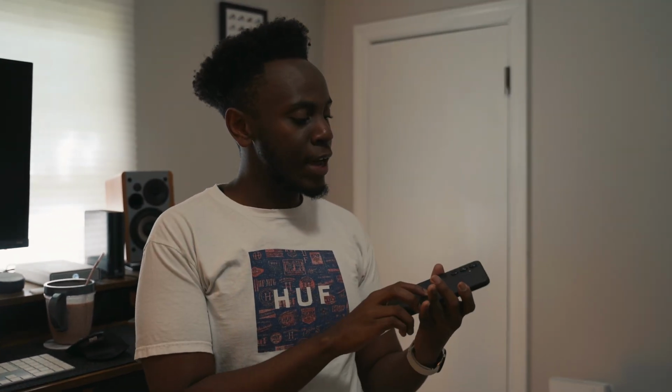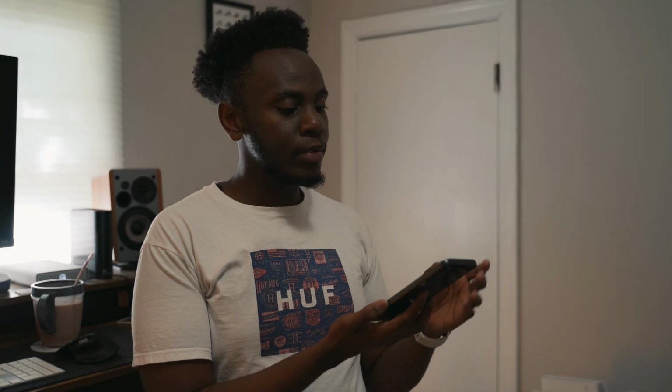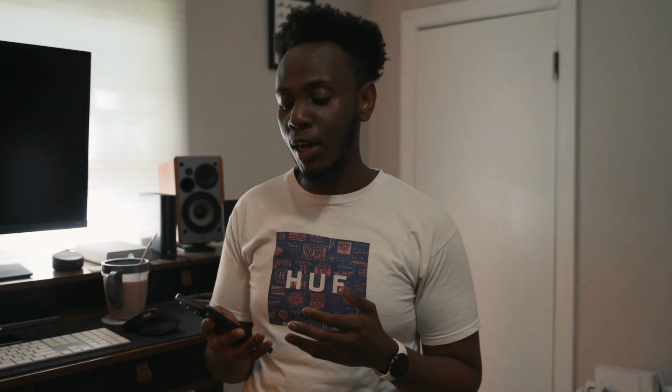Anyway, I love the fact that we have a glass back. It's Gorilla Glass 5, I believe, in the front and the back. It feels a lot more premium than all the other A50 devices that we got in the previous years. So this honestly is probably one of the most premium mid-range phones, to be quite honest with you guys.